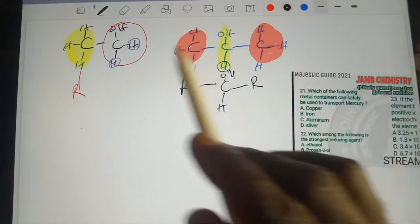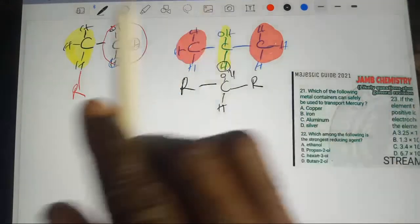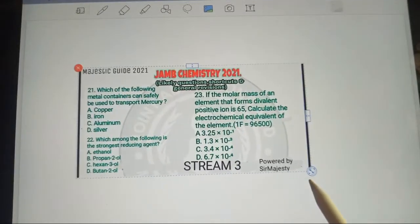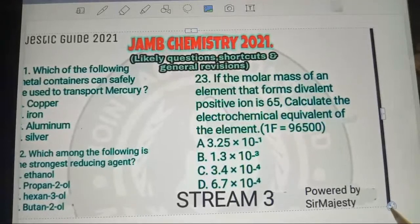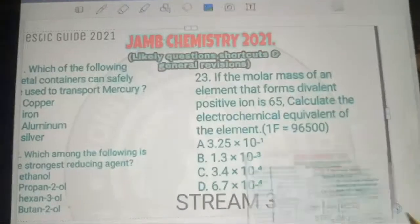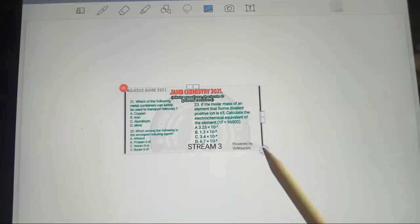So we now take a look at the next question. We bring it here. Number 23 is actually a calculation which says if the molar mass of an element that forms divalent positive ion is 65, calculate the electrochemical equivalent. So we minimize and go back to our normal solving notes. Let me expand it a bit so that you can see the question as I solve it.